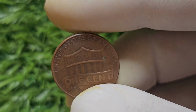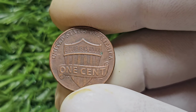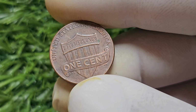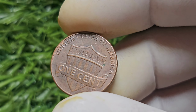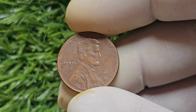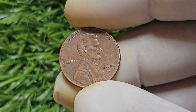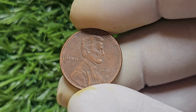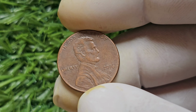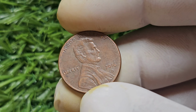In terms of condition, the 2016 D Mint mark Lincoln penny is highly sought after by collectors in uncirculated or near perfect condition. Coins that show little to no signs of wear or damage are considered more valuable than those that have been circulated and may have scratches or discoloration. Finding a 2016 D Mint mark Lincoln penny in pristine condition could potentially increase its value significantly.